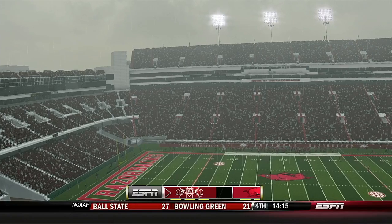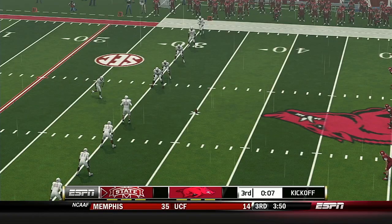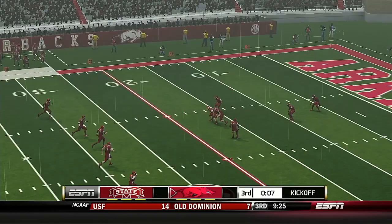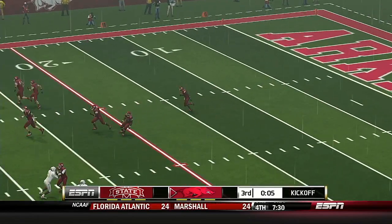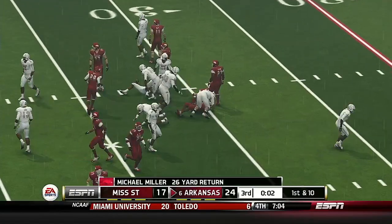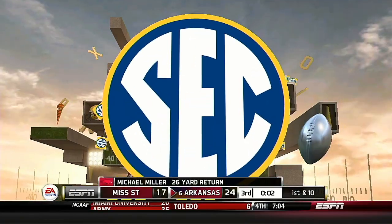Well, it seems like every year we have one of those weekends where there's upset specials, and that one would be an upset. And it looks like they're ready for the kickoff. Miller from the 7. He's out to the 30. That was a great hit. He wasn't getting away from that one.